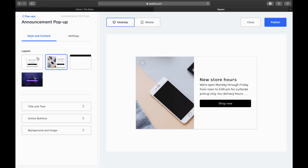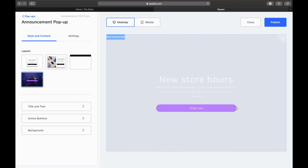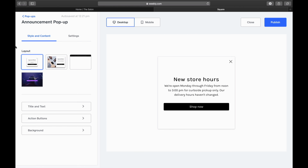So you can create different designs. You have some predefined templates. You can use alert bars coming down from the top of your page. You can use a full screen option that really blocks the visitor and grabs their attention. But let's say you just wanted to do something simple.